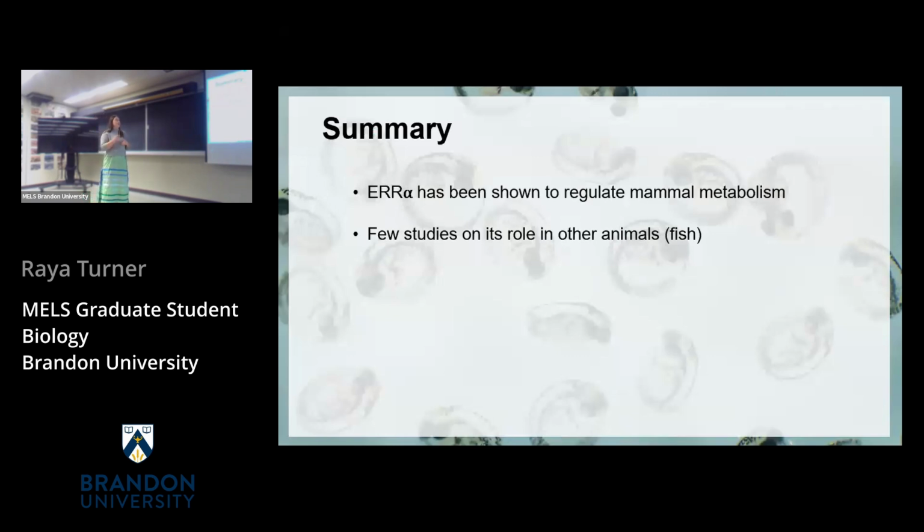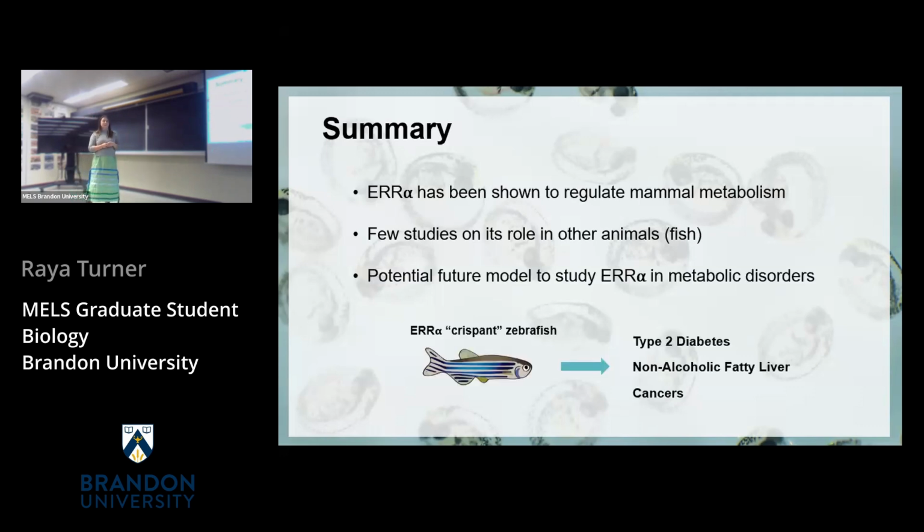So just to summarize for you, ERRa has been shown to regulate mammal metabolism, being coined a master regulator. However, we have few studies into its function in other animals besides mammals, or specifically rodents. We want to fill this gap in our knowledge in terms of how it functions in other animals. As well, we want to potentially be able to use the zebrafish and a model of deficient ERRa zebrafish to study this gene in different metabolic disorders in which it's been implicated in. So we could do this by using CRISPR technology.